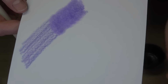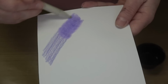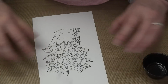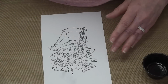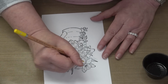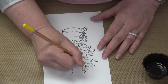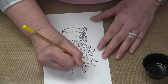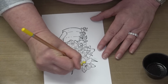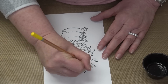Now this Gamsol that we have is odorless, and the stubbies, we've done this recently in the past where we've gone in and we've used the Gamsol and the stubbies to color. So let's say I went in and I added a little bit of yellow.